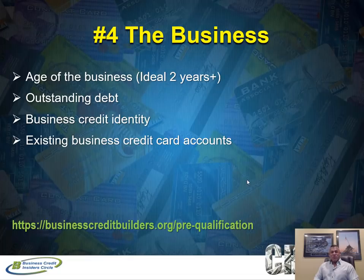That also plays a role in your projection. Now, your banking relationship. Do you have a bank account for the business? That's important. Your business needs to have a bank account established. It doesn't have to have an aged business account, but it does need to have one.